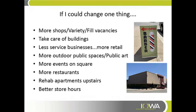Second question in the survey is if we could change one thing, what would it be? And by far, business development came up here, is filling empty buildings, getting more variety. Number 2 is taking care of those buildings. It's interesting because lots of times we hear communities talk about the historic fabric downtown. We didn't hear that word very much. I think out of all the people that filled out that survey, we only heard historic maybe 3 times. We heard more things like update the buildings. But that's kind of understandable because it's hard to see a lot of the history in the Knoxville buildings because you've had aluminum covering a lot of them for so long.